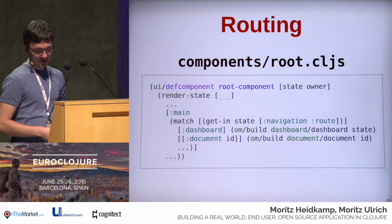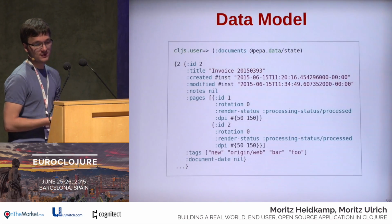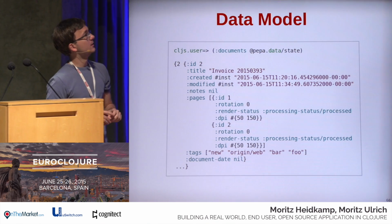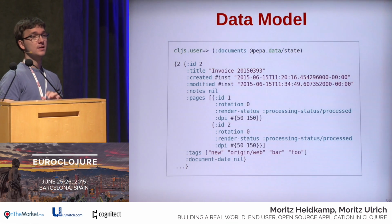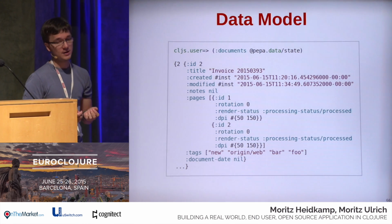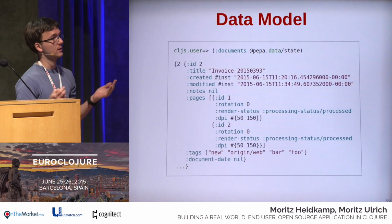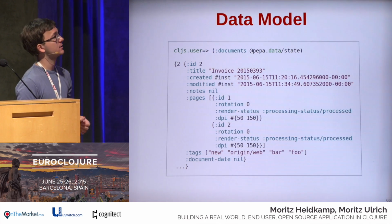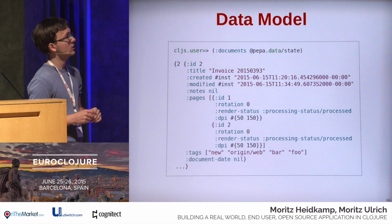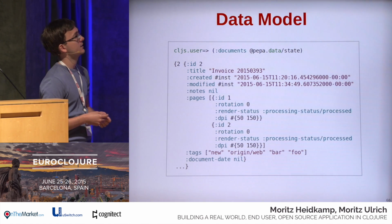Okay, actually I'm way too fast, so I'm going back a bit to talk about the database again. We see the render status key in the pages, which is basically a key for whether the application already processed this page. It can be processed, it can be error, in case there was a bad PDF or the render process just crashed. And it can also be pending, so the page isn't rendered yet.